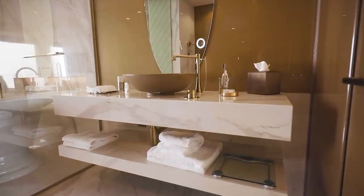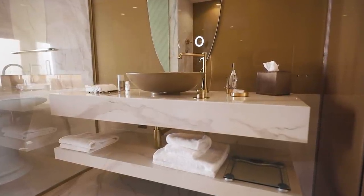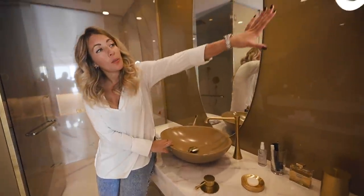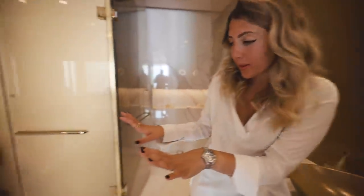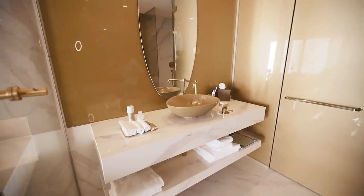Of course, you have a his and hers sink area. The woman sink with the beautiful makeup mirror. And the male sink with the weight, so you can see how much you gained on your holiday. I don't want to use it.